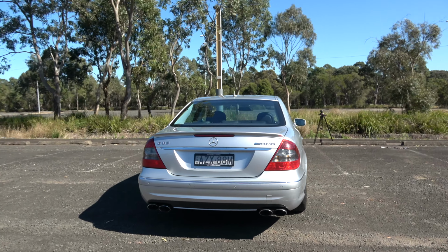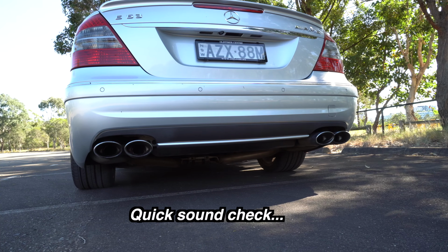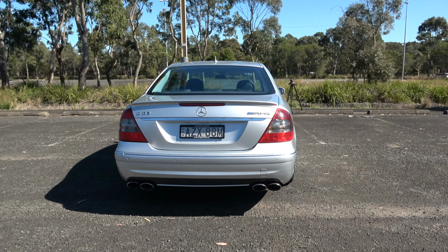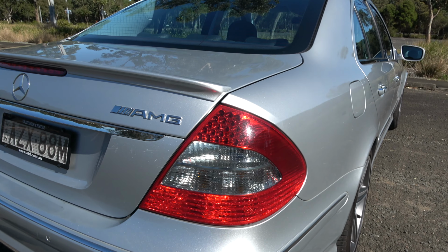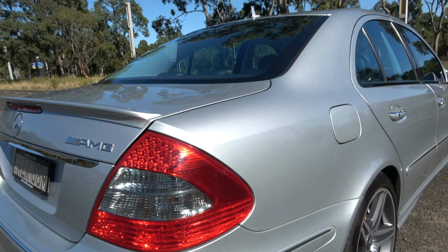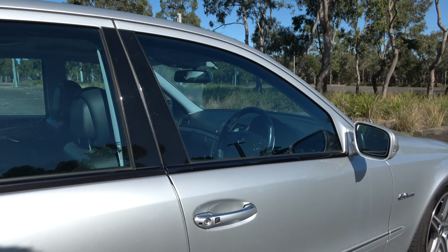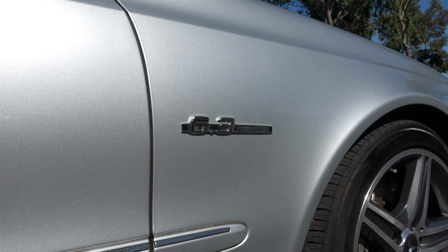Coming round to the rear, we have the traditional quad exhaust pipes for the AMG models. The AMG badging, again, little touches of silver on the boot there just to add that extra special touch. The light clusters are, as always with Mercedes, very beautiful. You've got LED components there in the top. Just beautiful styling. You've got this kind of swage line that runs across the top of the doors from front to back. The 6.3 litre AMG badging there, just reminding everybody what's under the hood.